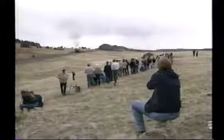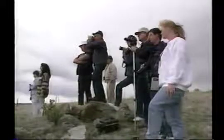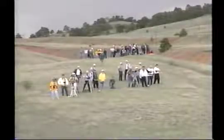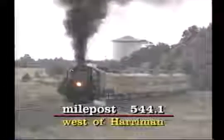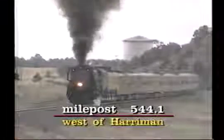At each photo location, club members carefully established and supervised the photo lines to allow everyone a good vantage point and to ensure safety for participants. With the water tank at Harriman in the background, the train makes a photo run-by through the signals at milepost 544.1.